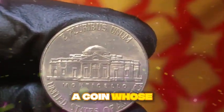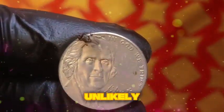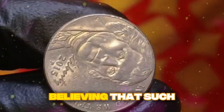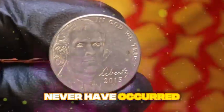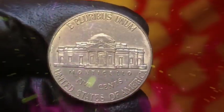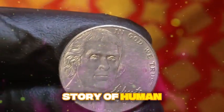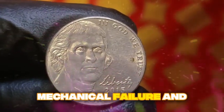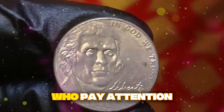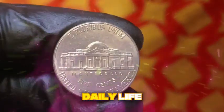A coin whose $94 million value comes from an error so bizarre and unlikely that some experts initially refused to authenticate it, believing that such a thing could never have occurred in the heavily regulated mint operations of the 1980s. But when the truth finally emerged, it revealed a story of human ingenuity, mechanical failure, and pure chance that proves fortune truly does favor those who pay attention to the smallest details in the most ordinary moments of daily life.